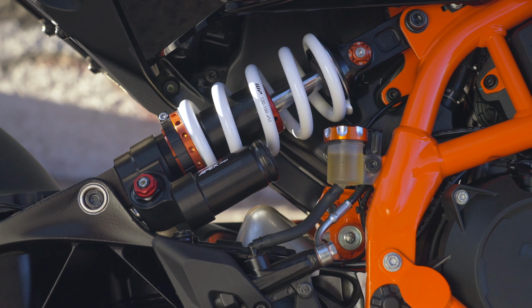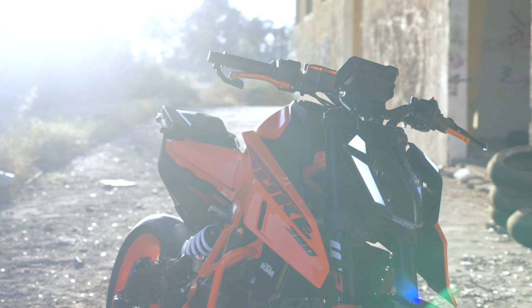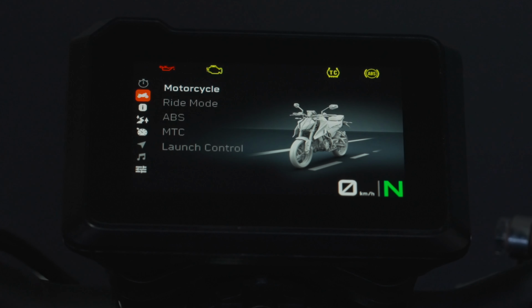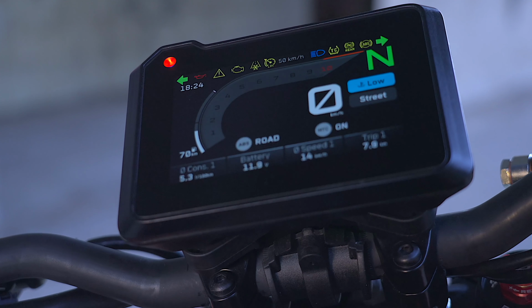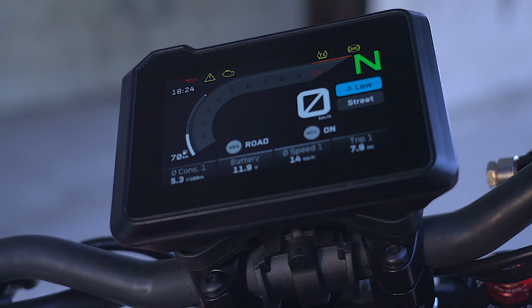Sounds silly to talk about electronics on a small displacement machine, but man, this is an impressive electronics package for 2024. You've got street and rain ride modes, adjustable traction control, ABS with an available Supermoto mode, and a 5-inch TFT display. Now we've seen TFT displays on KTM's small displacement lineup before, but this one has a little different operating system and just feels more well featured.